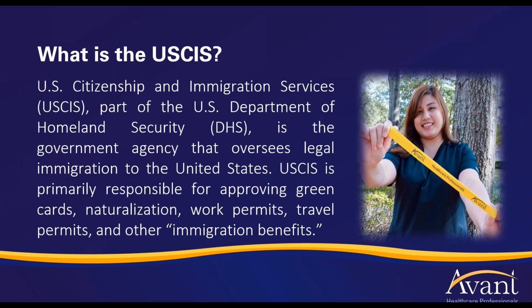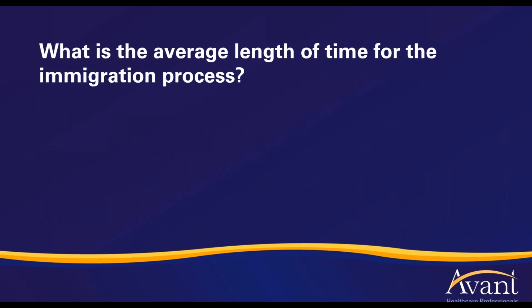So what is the USCIS? Well, it stands for the United States Citizenship and Immigration Services, and it's part of the Department of Homeland Security, and it is responsible for pretty much all the green card processing that happens, naturalization, so becoming a citizen, work permits, travel permits, everything to do with legal and illegal immigration. So USCIS is a very powerful body. We kind of have a love-hate relationship with them, but we love them right now because they're approving everybody. And when things slow down, it gets a little frustrating.